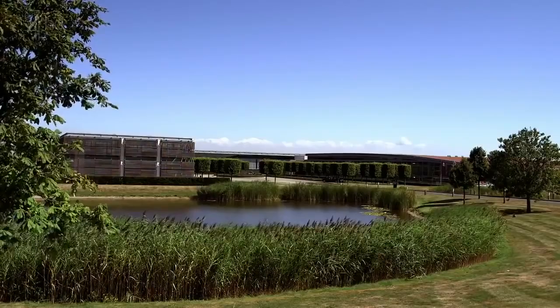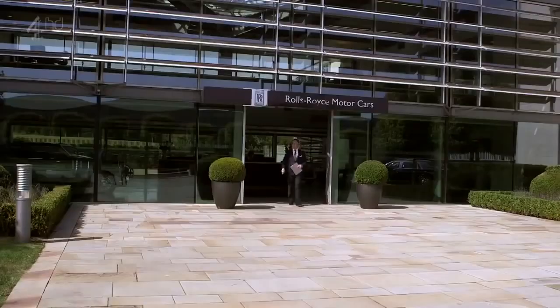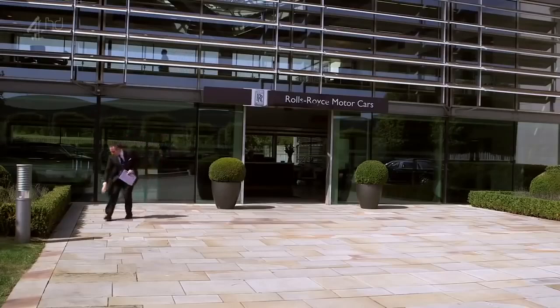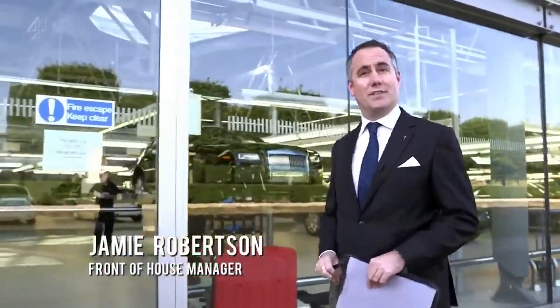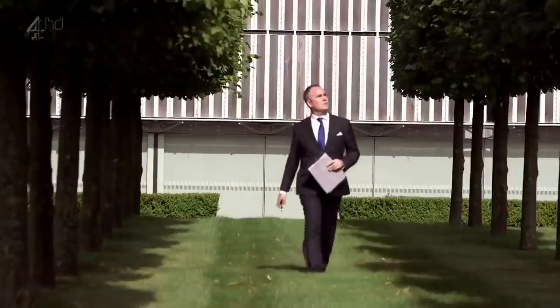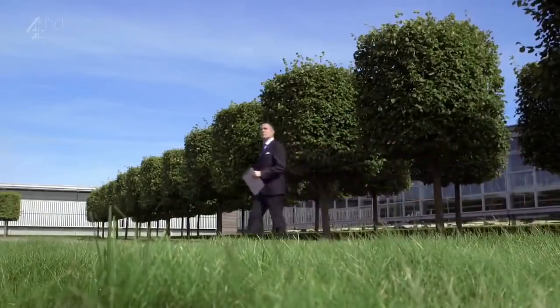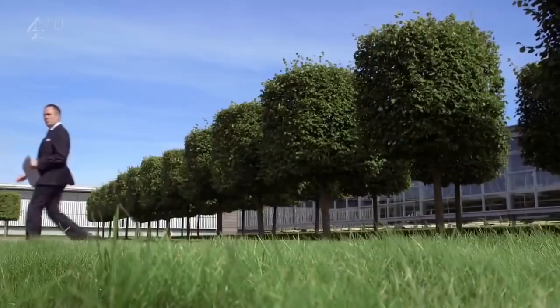Tucked away on the Goodwood estate in West Sussex is the current home of Rolls-Royce motor cars. Front of house manager at Rolls-Royce is ensuring I present a befitting experience for all our customers and visitors to Rolls-Royce. I check everything from tree length to grass length. The grass at the moment is looking a little thicker than it normally is, but that's because we've had to wait for it to grow back after the extremely cruel summer that we've had this year.